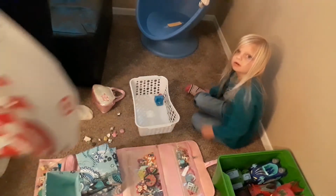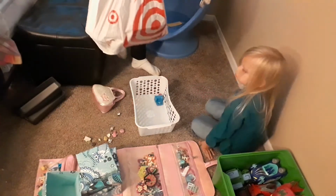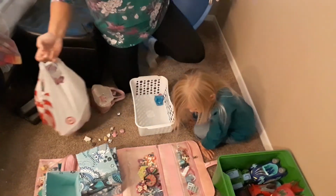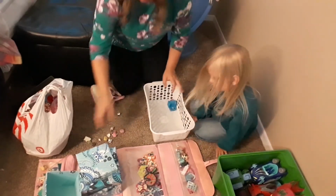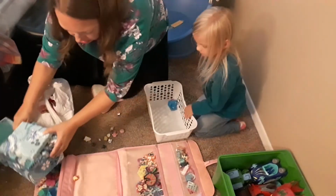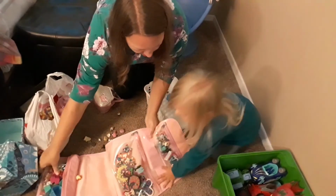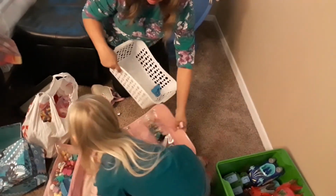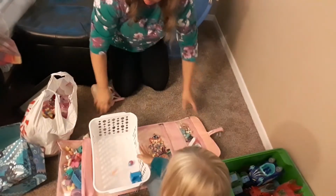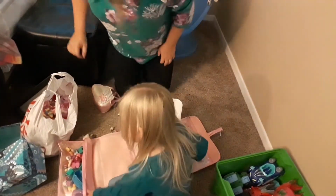So Addie, we brought all these from upstairs, right? Yeah. We're going to try to put them in the right collection boxes. So this is Shopkins. Where are your Shopkins? They're all down here, right? Should we turn this? Oh, I see one. Here we go. Okay, put that in.